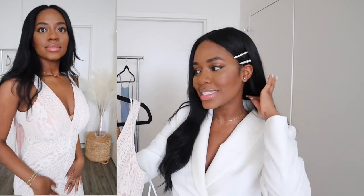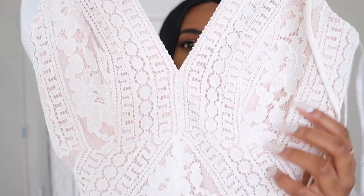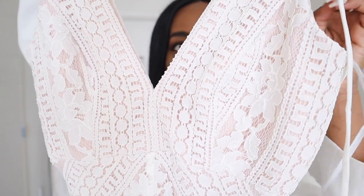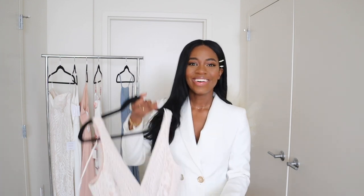And I especially love it because it's not like pure white. Let me come closer so you guys can see. It has a little bit of beige underneath it, so it's lined. I decided to wear this dress for my shoot because, again, the moment I put it on, I just felt so beautiful. And the crazy part, again, you guys, this dress is under $150. What?